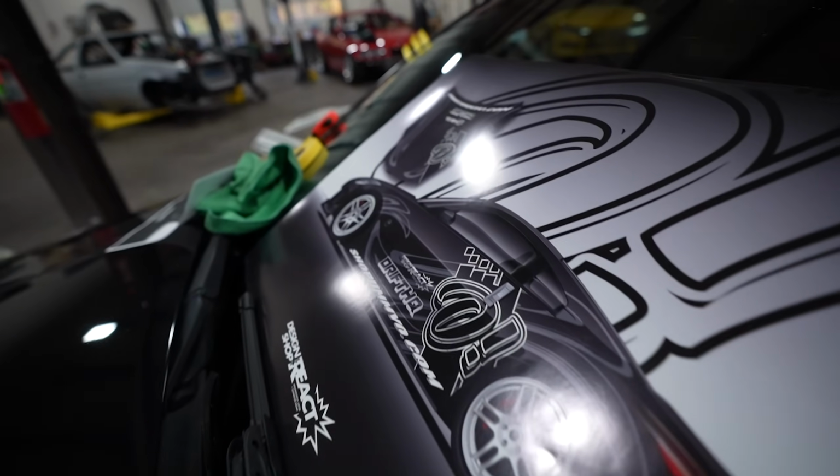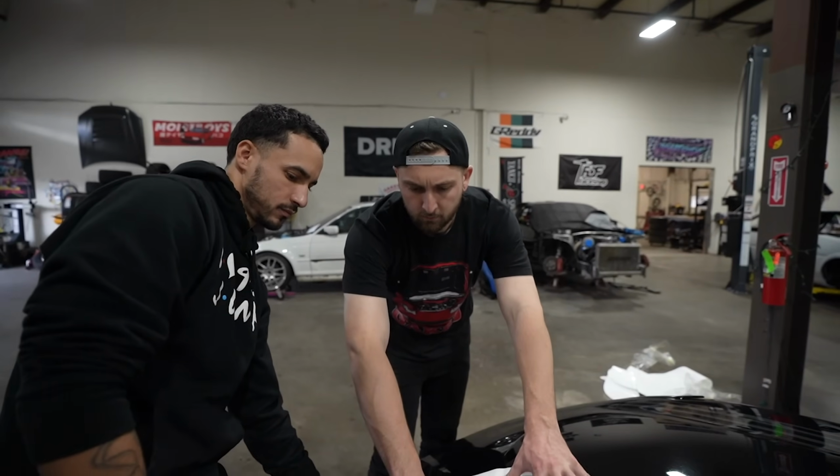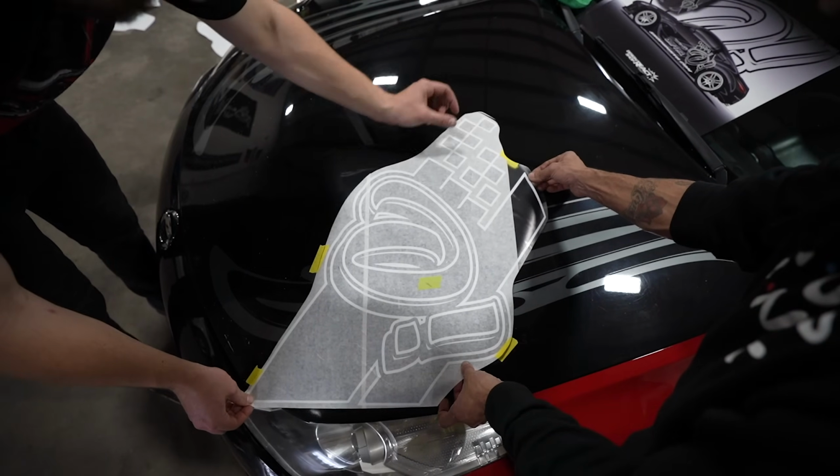That's it. Yeah, that's where it's supposed to be, for sure. If anything, go a little bit more to the right. We'll come back to this. Because if you look at, yeah, that's close enough.